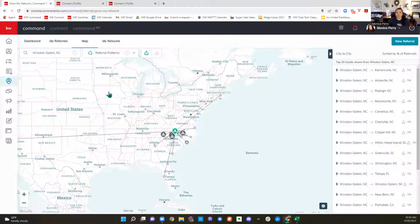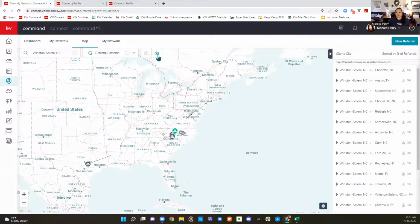Right? 5% are moving to Kernersville and Asheville and Raleigh, Mooresville, Cornelius, Charlotte, then Chapel Hill, then Hilton Head. I was just down that way. Greenville, Wilmington, right? You get to see where people are moving to and vice versa. Where are people moving here from?